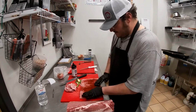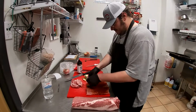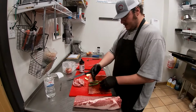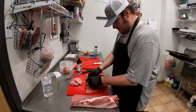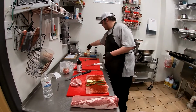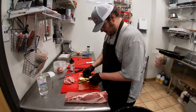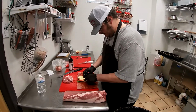Yeah, so I've got my dry rub applied. And so now you just layer it with jalapenos, probably about 3 strips each, because I'm planning on slicing it this way when it's served. I chose red apples specifically to help temper a little bit of that heat. That is beautiful.